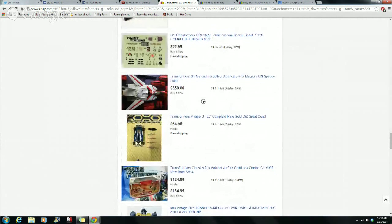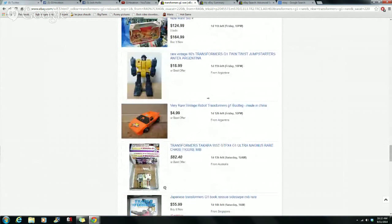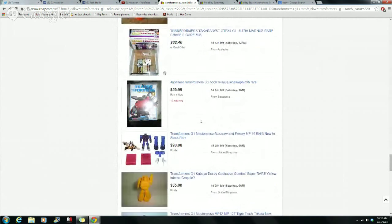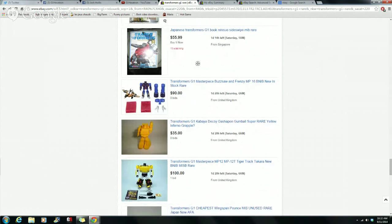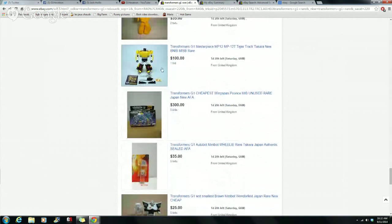I mean, some of these people that have like Mirage there, rare or this and that. It's like then every Transformer ever made from the very beginning to like Transformers Prime is rare. Yeah, even the Takara collection Sideswipe is rare. The Masterpiece Buzzsaw, Frenzy's rare. All right. And Tiger Trash. You can go buy this guy right now on an online retailer for cheaper than that.